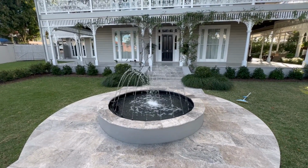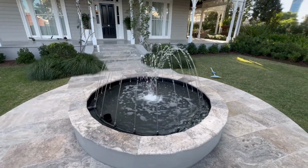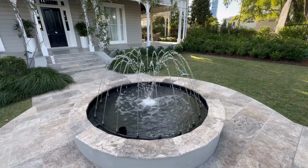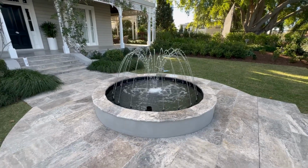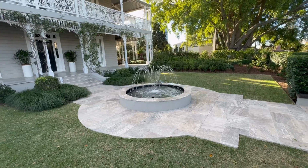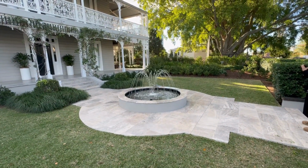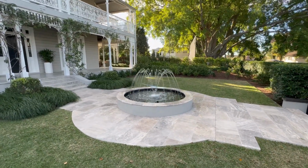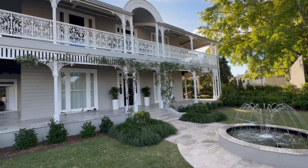So I know you're used to seeing us do rockwork ponds and waterfalls and everything, but this has been on my challenge list for quite some time, this one, and I've got to say it's come up quite good. So there's 21 nozzles in there, and I think we're working at about a 1.9 meter diameter circle. So yes, truly fitting fountain for a beautiful property.